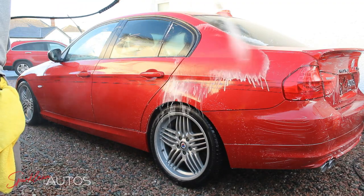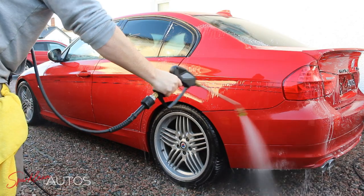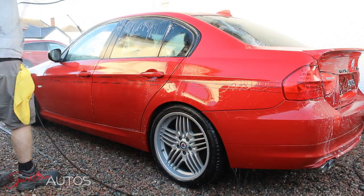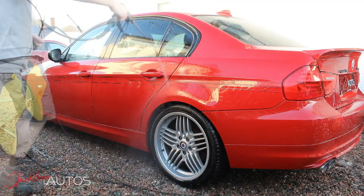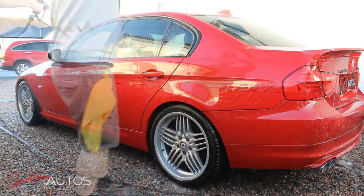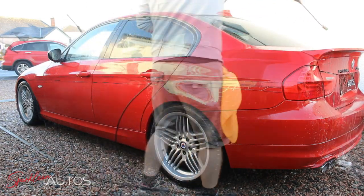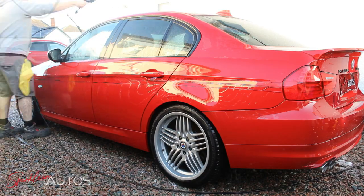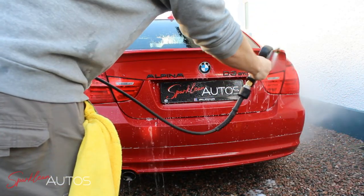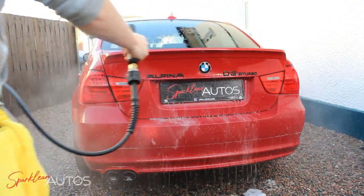So, after you've allowed it to dwell and you've agitated the bits that need to be agitated, it's time to rinse it off. One thing I'll say here is you will definitely need a pressure washer for this stage. I know I've already alluded to the fact that I've used far too much product, but even at that, it's still a significant job removing this. Probably to do with the decon shampoo within the iron oxide, but it does foam up a lot when you're trying to remove it with the pressure washer. So just take your time, as always, and make sure you get it all off the car.